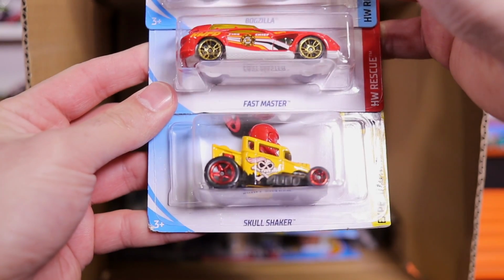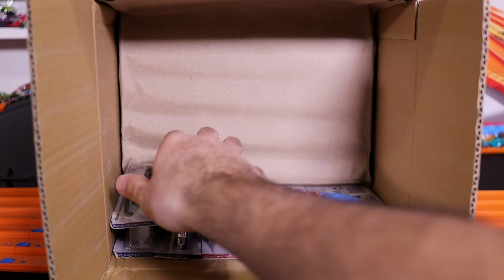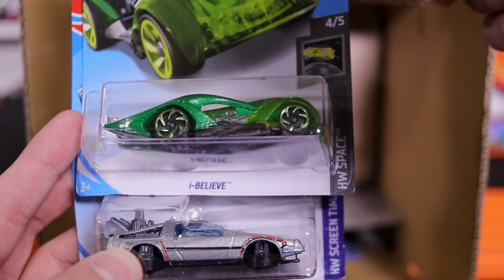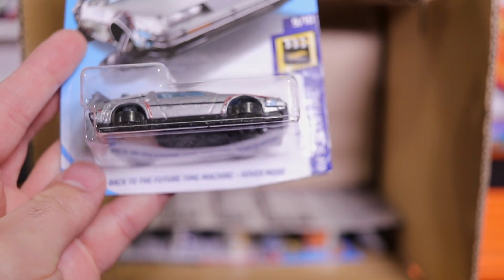And check out new color variation of the Skull Shaker. That's a very interesting casting. We'll put those ones down and aside. And what else do we have down here? We have got, what do we have? We have the Street Wiener. We've got the I Believe. And we have the Back to the Future hover mode.